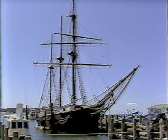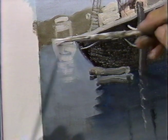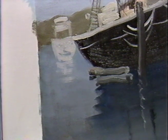And as I say, all of these paintings are not intended to be what you would call masterpieces from the beginning. They are demonstrations of how to go about it. If I were to do this painting, I would spend a tremendous amount of time with details. But I wanted people to see how you go about this.